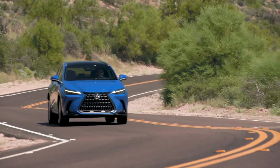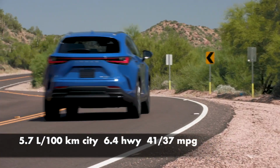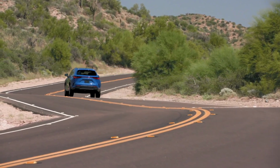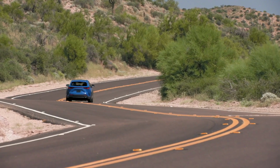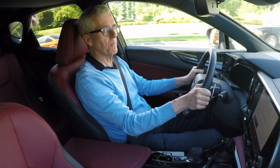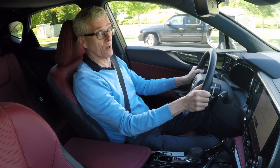Handling, by the way, is good. It's not going to be as sporty as, say, an Acura, like the Acura RDX that I tested recently. It's a luxury ride, but it's not too soft and squishy. And the more I use the brakes, the more I like them. Really sure-footed in the slowing down department.